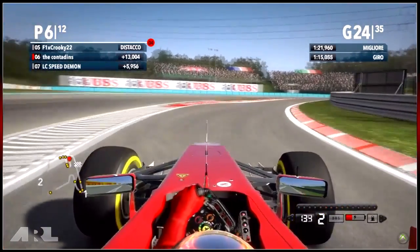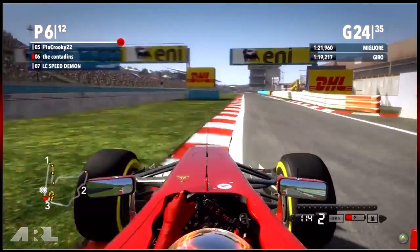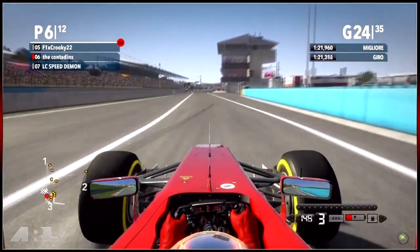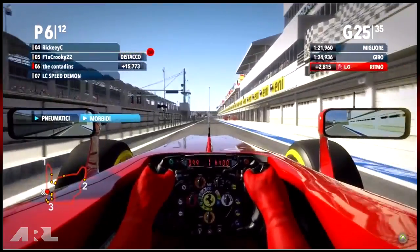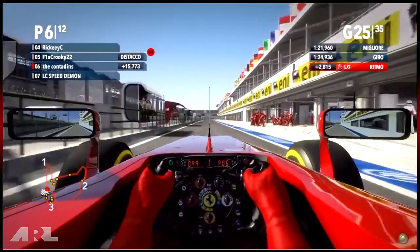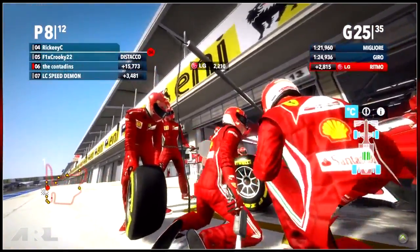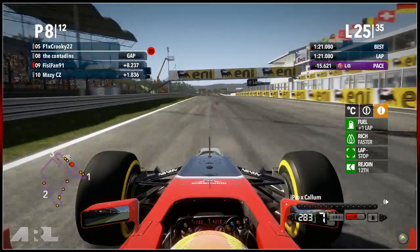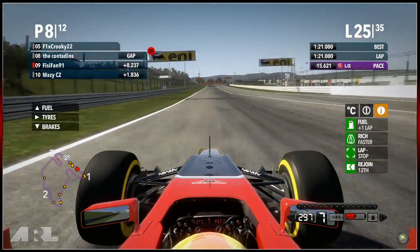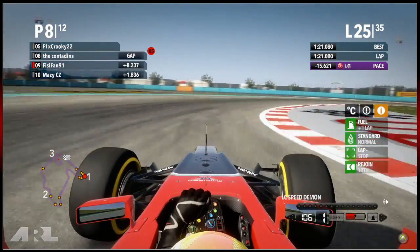Yes, he does. So this is the second stop for Contadins, currently sixth, and he's going to lose quite a few places, in fact. So I think the battle mainly is going to be between him, Trace Me, and possibly even Fizzy as well, depending on how many places he makes up whilst the Contadins is in the pits. Yes, I think he's going to come up quite close to Fizzy, maybe just behind him. But I think Fizzy can possibly be looking at sort of 7th place, because there's obviously Callum and LC Speed Demon battling quite hard in front of him.